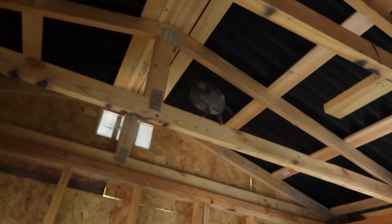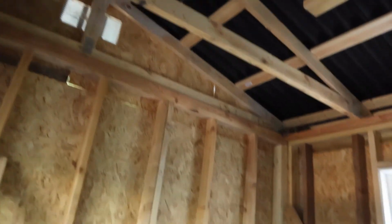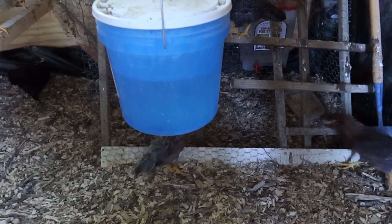Gandalf the Grey has taken to the roof this morning. Just a few more mealworms for you guys.